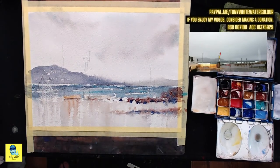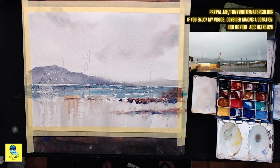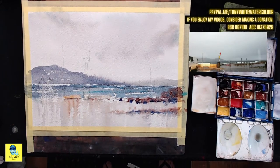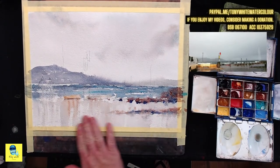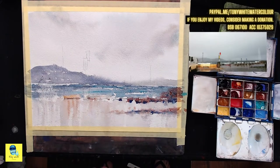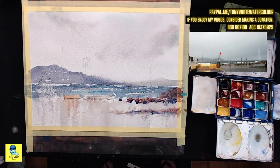Okay, that'll do. All right, so just sort of thinking ahead about this, I'm gonna put some nice darker tone here. I'll leave that light. Yeah, nice reflections.